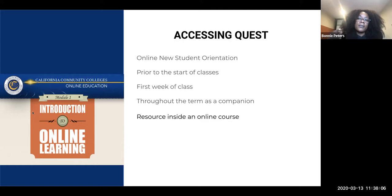Because what it does is give that student a heads up. Oh, this is what online is about. Okay, I need to be prepared. I need to think about these things. I need to plan this kind of way. So a great starting point for accessing Quest, if you can, is to incorporate that as part of your new student orientation.